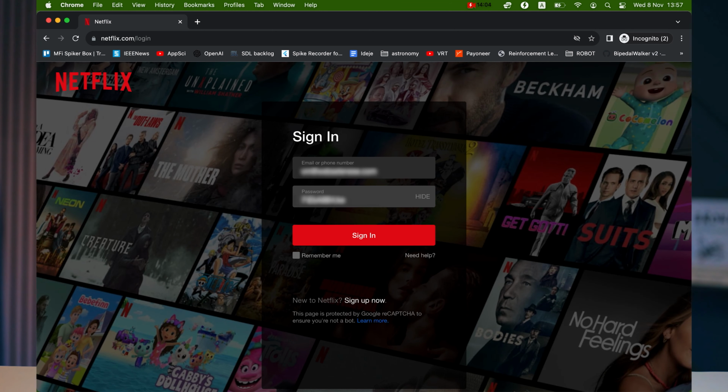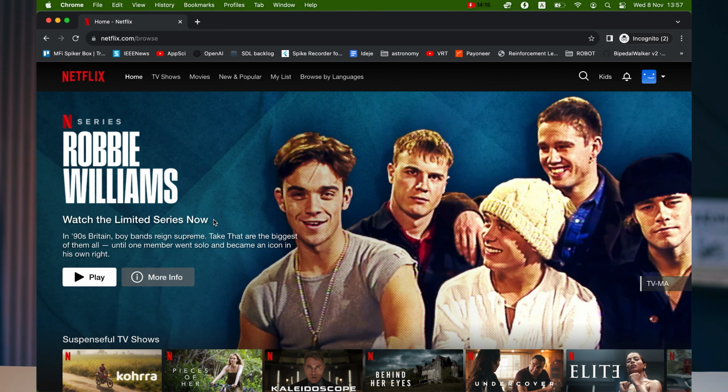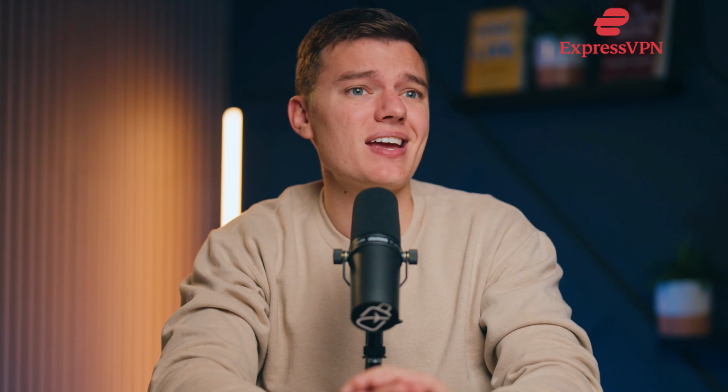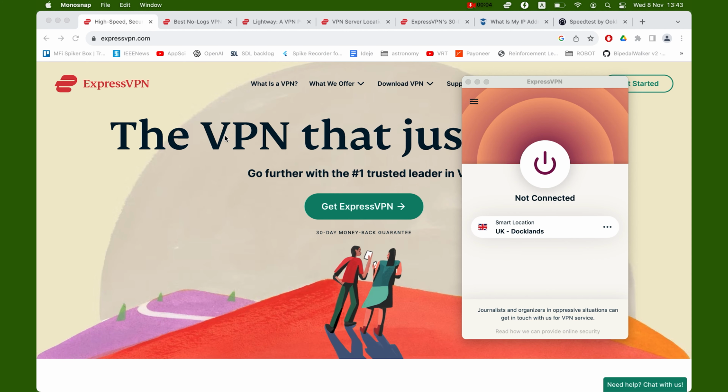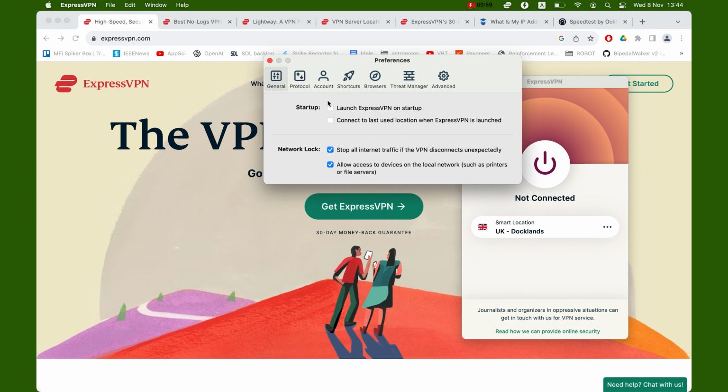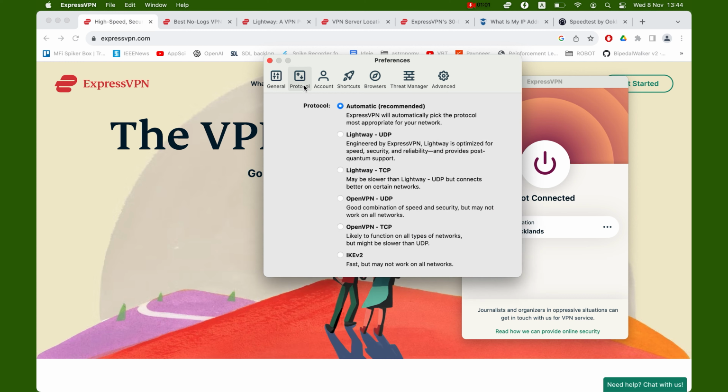ExpressVPN is also my top pick for streaming since it supports more than 100 streaming sites around the world. If it's available in your country, ExpressVPN can most likely access it. I watched movies and shows in 4K on Netflix, Hulu, Disney+, and a ton of others. Plus, since its user interface is extremely user-friendly, anyone can pick up ExpressVPN and start using it without any problem. More advanced users will probably want to take advantage of its numerous customization settings, but it works great straight out of the box.